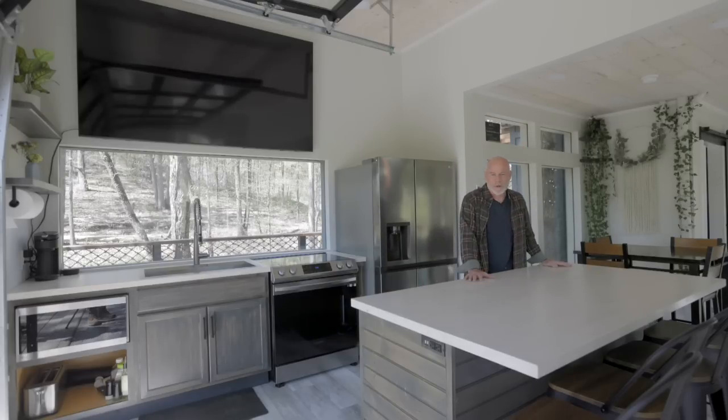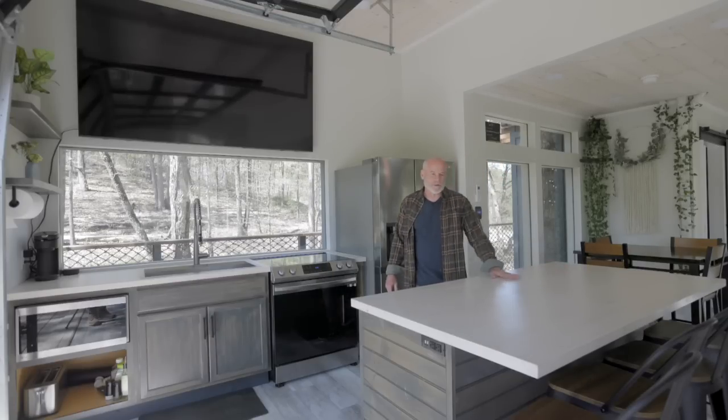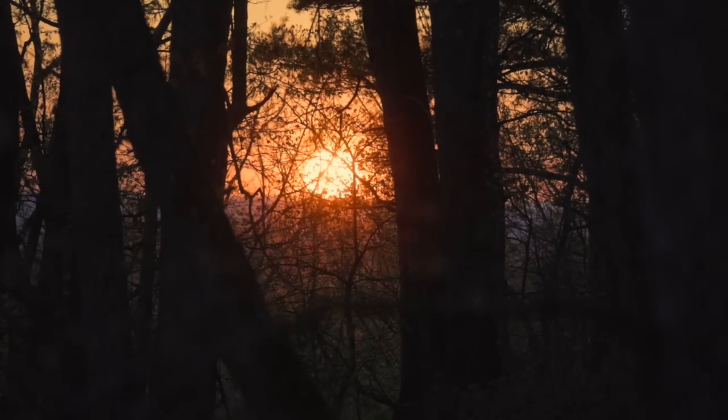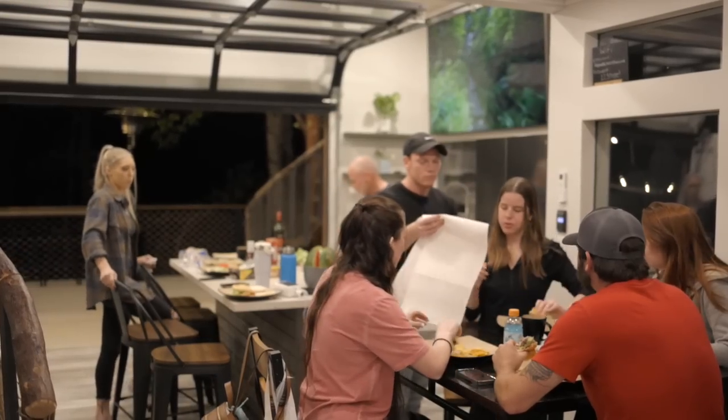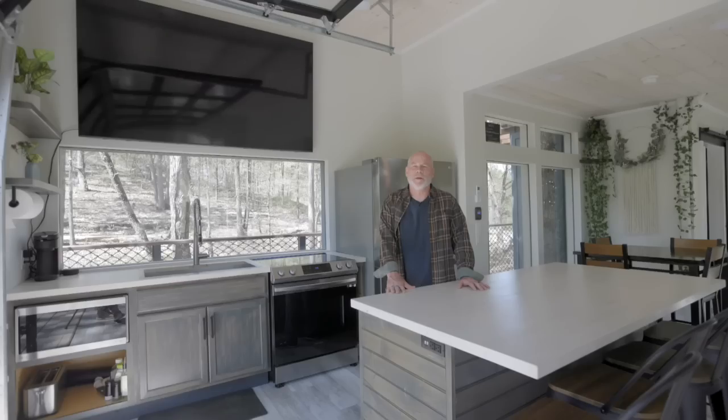And then we used a polyurethane, like 4 or 5 coats of that. And it really holds up well with most heat and it doesn't scratch too much, and it's really easy to refinish as well. And when the sun's going down, it's just a real wonderful time to be cooking a meal and enjoying company. So it's really been an enjoyable space, and we're really happy we designed it the way we did.